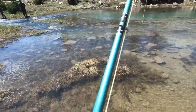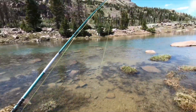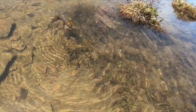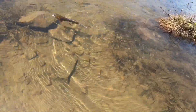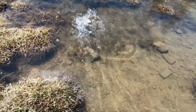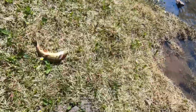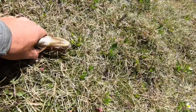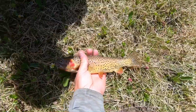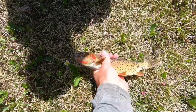Okay, so I figured they'd be feeding. This is the outlet of the lake and it just kind of comes into this pond. And I figured they'd be feeding at the bottom. Look at this beautiful cutthroat. Let's see if I can bring him ashore. So look at the red. Oh yeah, that's all over him. That is beautiful. I haven't caught one of these before that I know of. Yeah, we caught.